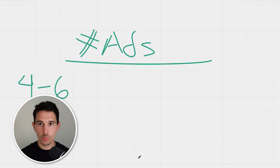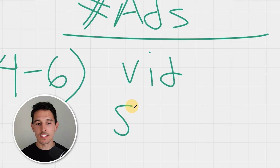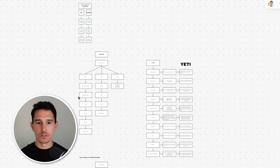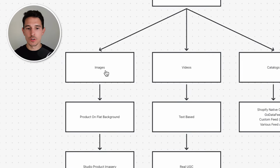What's the next question? What kind of creative should you run for your brand? So you can run video ads, you can run statics, and then you can run catalog. You absolutely have to try everything. I'm just going to show you our creative playbook, and this is our literal playbook from inside of the agency, so feel free to get crazy on it. From a creative perspective, there are basically, as I mentioned, 3 creative formats: images, videos, and catalogs.